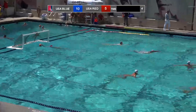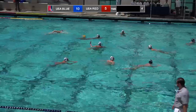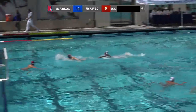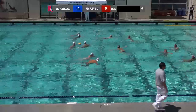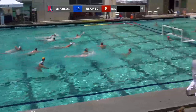Yeah, the USA Blue watching a little bit. They got a transition opportunity, and the back line is kind of spectating, watching it, and USA Red's taking some chances. They're down a few goals. You got to take a few chances, get behind the defense, and get a quick, cheap goal. Nicely done there by Travisano. Makes it a 10-6 game, 3:38 to play.